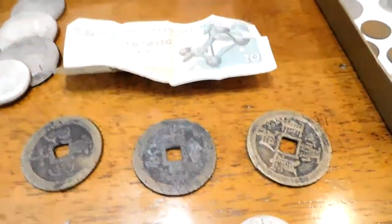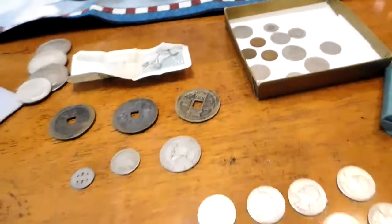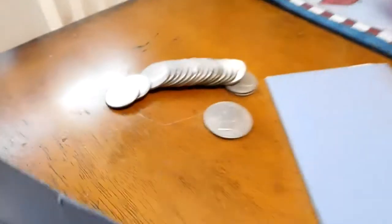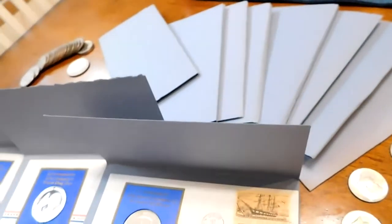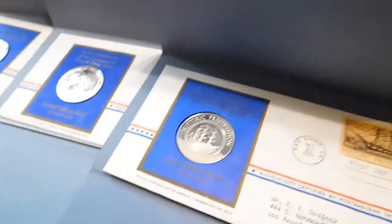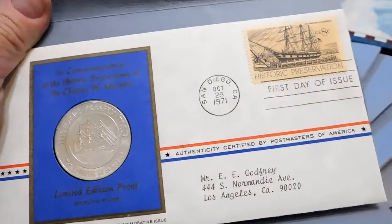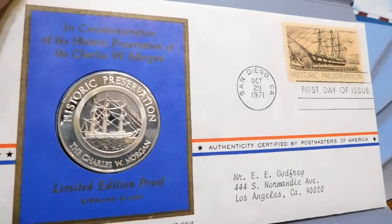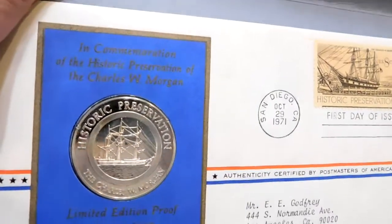We got some old Asian money here. Just some what I call foreign travel money, so somebody went overseas and got it. Also not here, we have more of this, which is the non-silver dollars and the non-silver halves. We got a bunch of, which I don't have in front of me, but this is a nice little find too. These are the Postmaster of America. We've sold these before. A lot of folks got these back in the 70s. But they're cool. Each one's a first day cover, which usually doesn't excite us, except that these do because they have a silver coin in them. Each one is an ounce of silver.